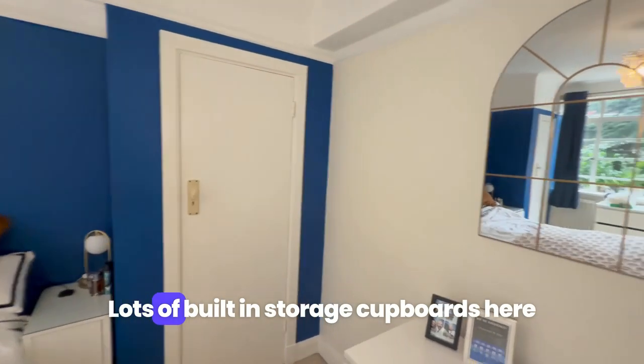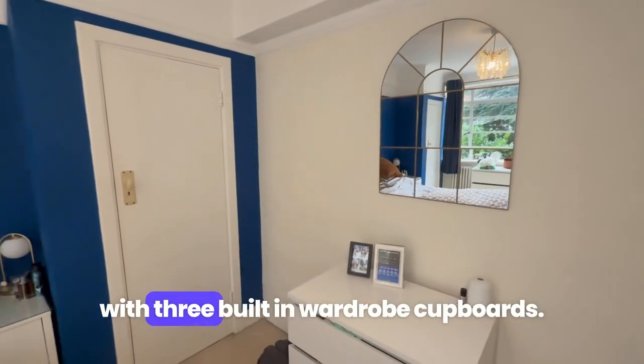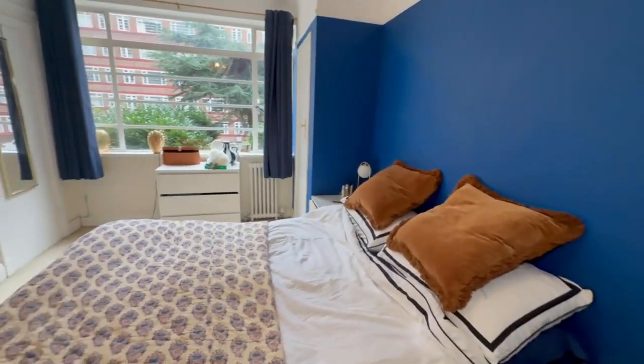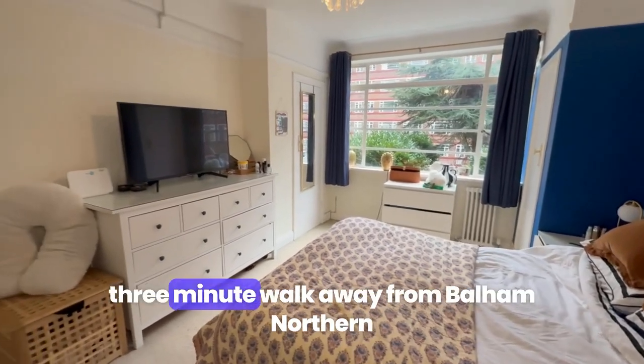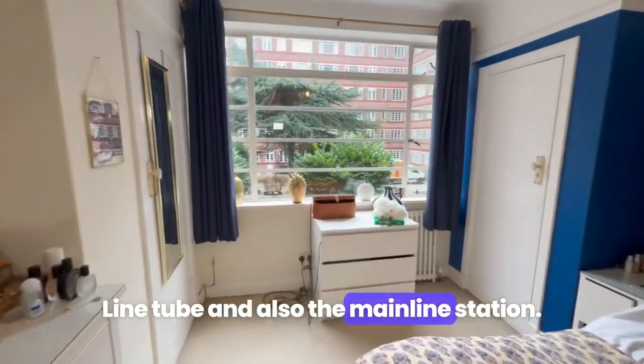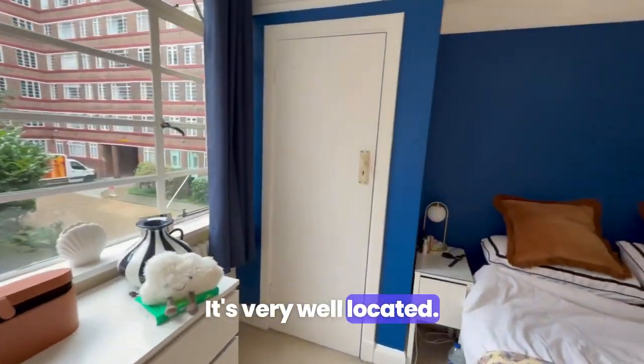Again, lots of built-in storage cupboards here with 3 built-in wardrobe cupboards. Duquesne Court is just a 2 to 3 minute walk away from Balham Northern Line Tube and also the mainline station. It's very well located.